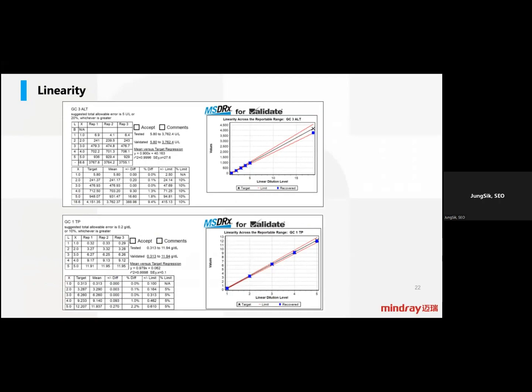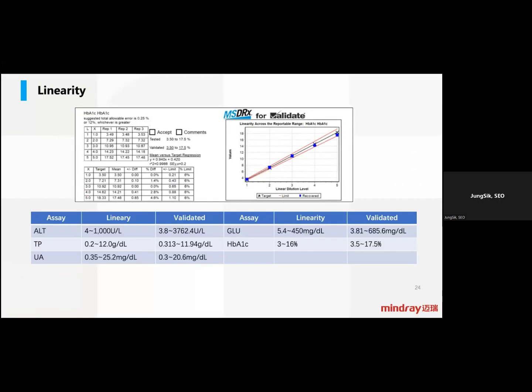Linearity for ALT and total protein can be approved from the Mindray requirements, and uric acid and glucose, and here the HbA1c. In this study, we can confirm the linearity from the Mindray insert sheet, 4 to 1000 U per liter, but for the validated range, we can confirm until around 3700 U per liter. It's very wide. And glucose and HbA1c can also be validated to the Mindray standards.